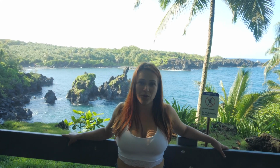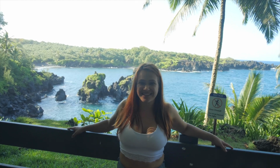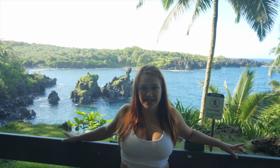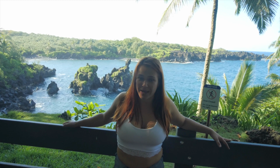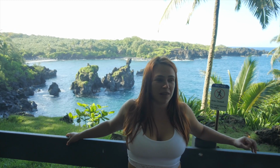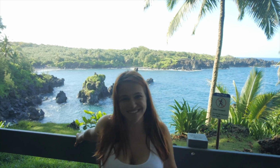After being on the road to Hana for over 3 hours today, we finally reached Waiʻanapanapa State Park. There is a gorgeous black sand beach, the only black sand beach on Maui, by the way. There is a campground, sea arches, lava tube, and a blowhole. Let's check it out.